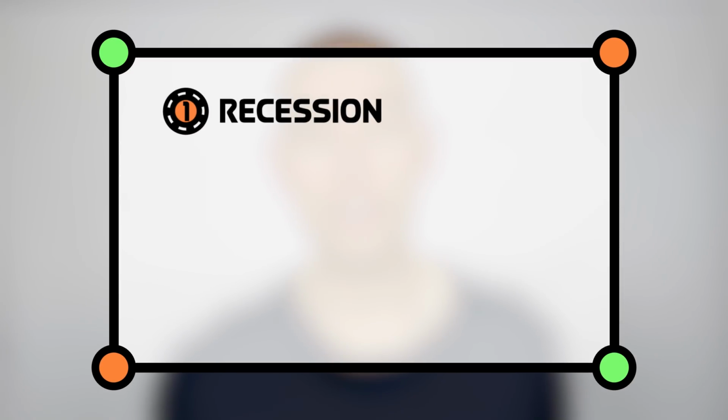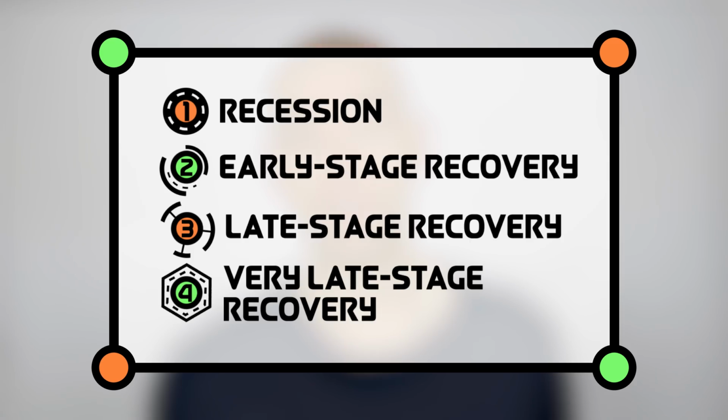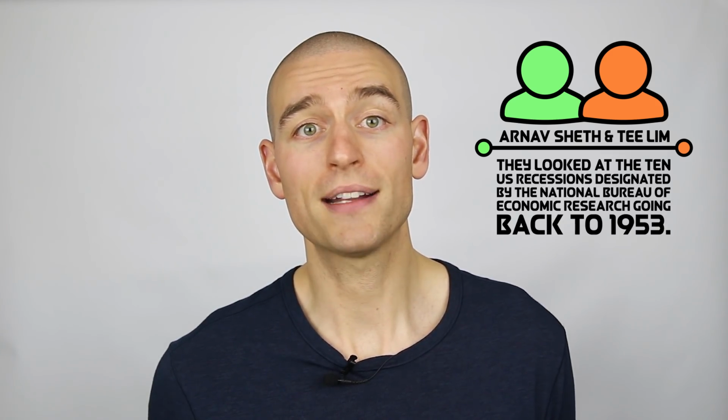Sheth and Lim broke the business cycle into 4 stages: recession, early stage recovery, late stage recovery, and very late stage recovery. And they examined how each of the factors performed. They also looked at the performance of the factors following yield curve inversions. They looked at the 10 US recessions designated by the National Bureau of Economic Research going back to 1953. They examined the cumulative factor returns for the 10 months following each recession, which is the median length of historical US recessions.